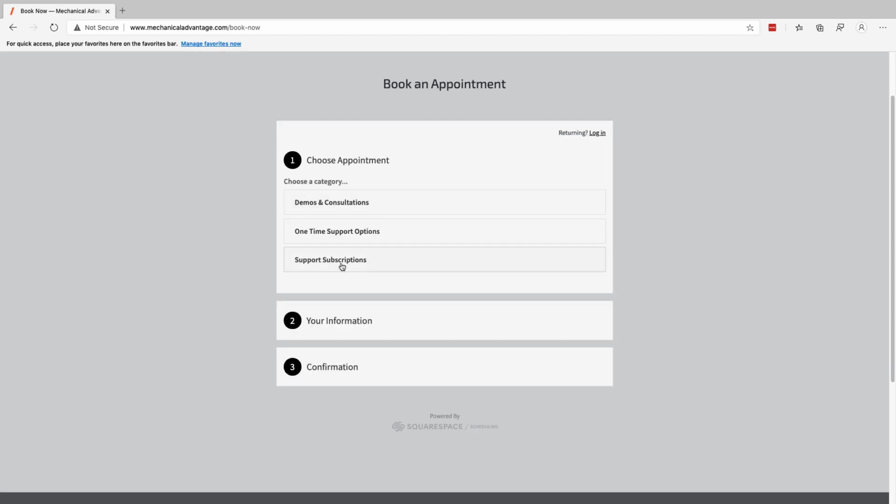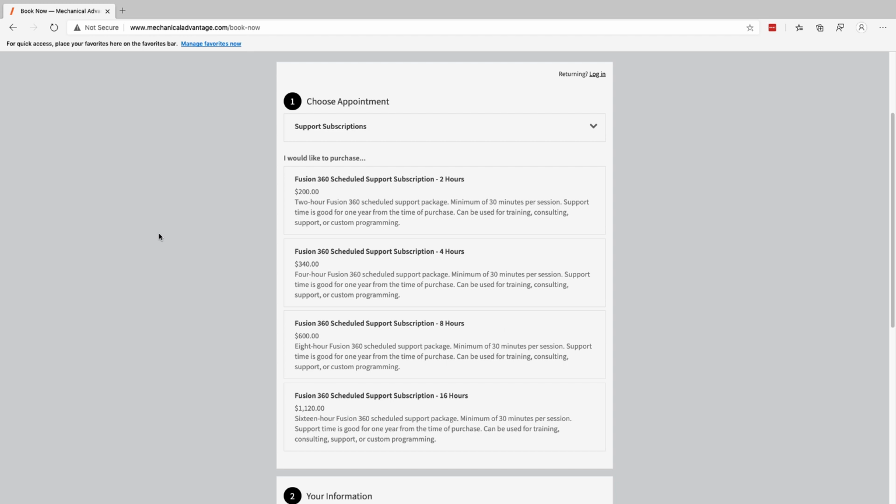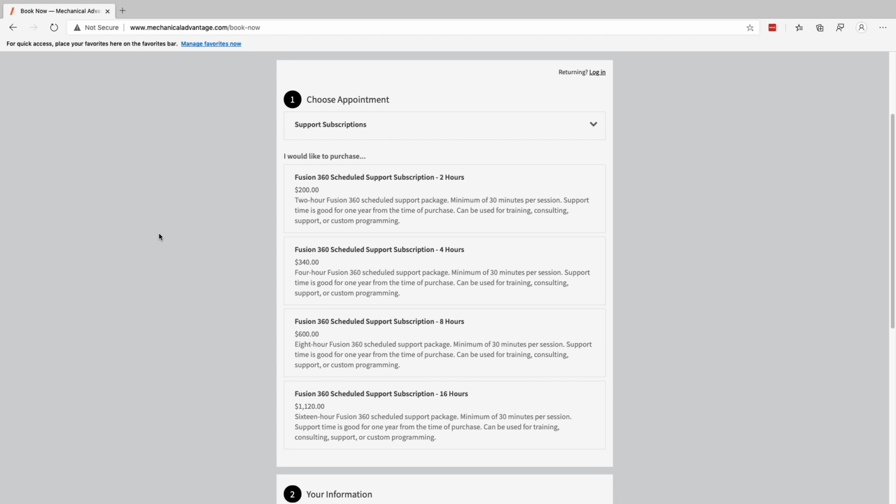The third thing I want to talk about is subscription support options. These are blocks of time that you can buy. You can buy 2 hours, 4 hours, 8 hours, or 16 hours currently. And when you purchase these, you can use these in 30-minute increments. After you go through the buying process, you're given a code, or you can use your email address.